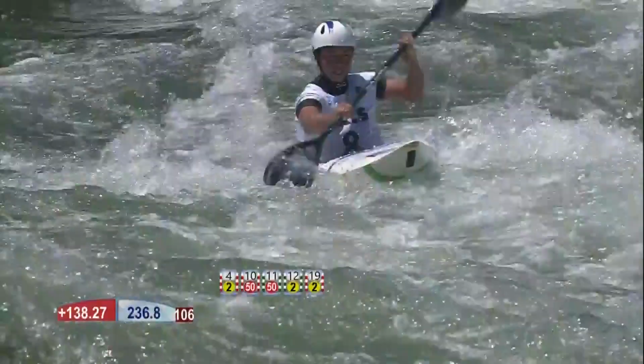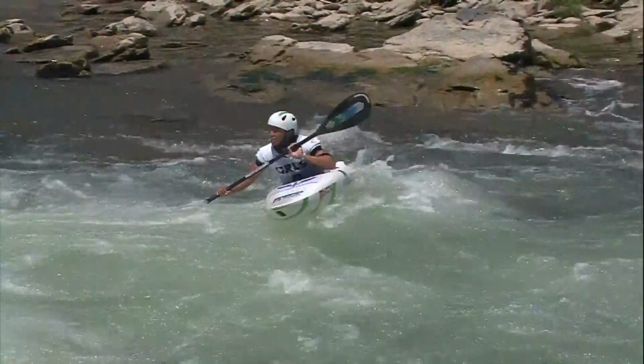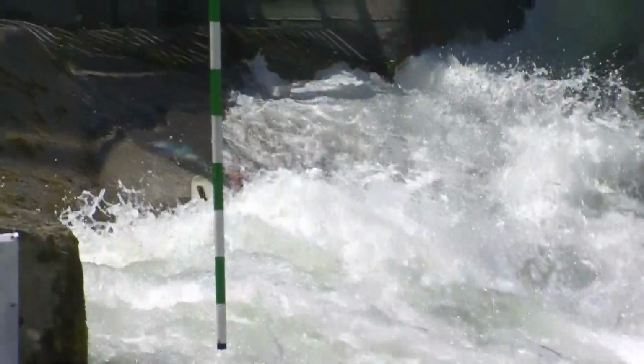But Ana Chatila finishing her run into seventh place. So Victoria Urs of the Ukraine is sitting at the top of the leaderboard ahead of Karina Kundler of Austria and Veronika Vojčová of the Czech Republic. I think there's a really good chance we'll see Victoria Urs come away with a medal. She had such a perfect run. She had one touch, but still her time was so fast. I think she could be so proud of that.